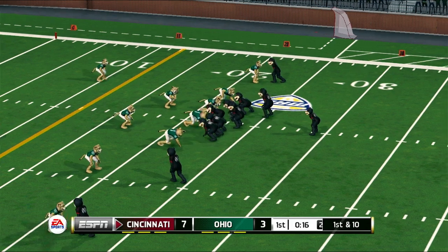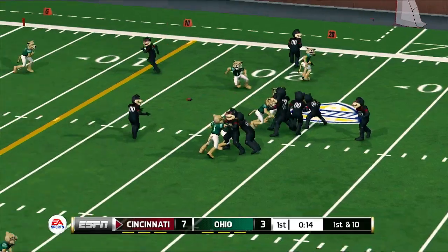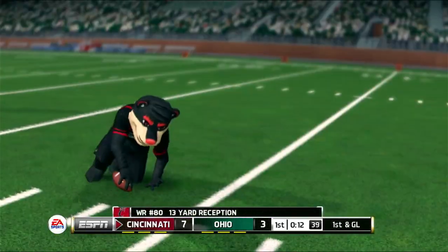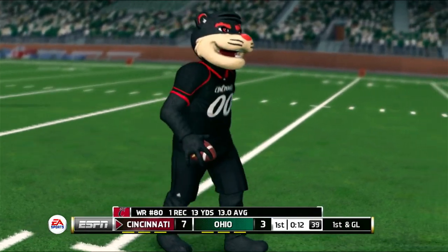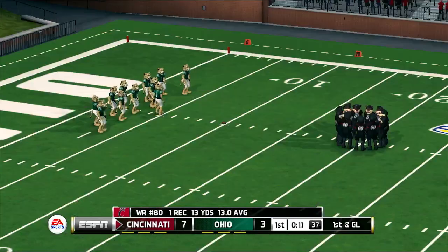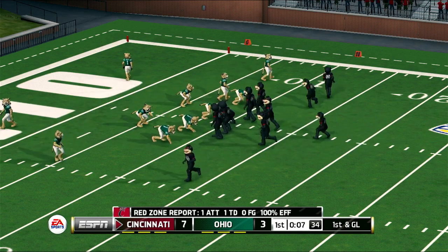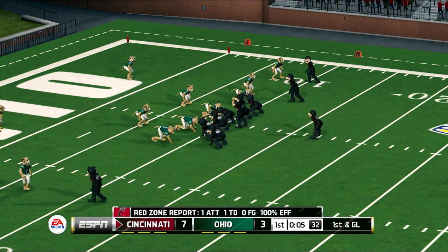Mike 38. Red 98, Weezer! And he's got the junior. Tackle made at the 10-yard line. That's a gain of 12 on the play. First down, and they've got their eyes on that goal line. Cincinnati is up by four.